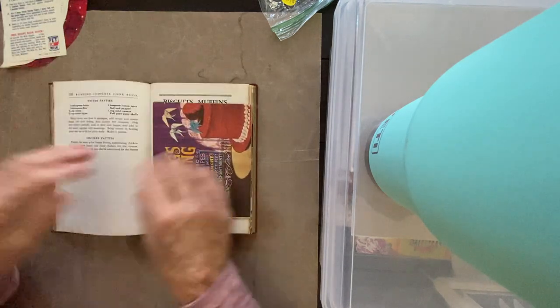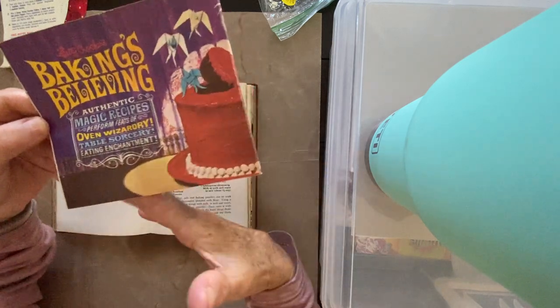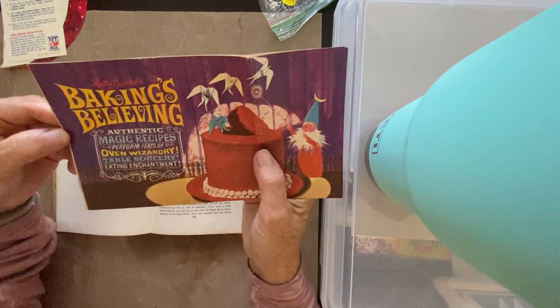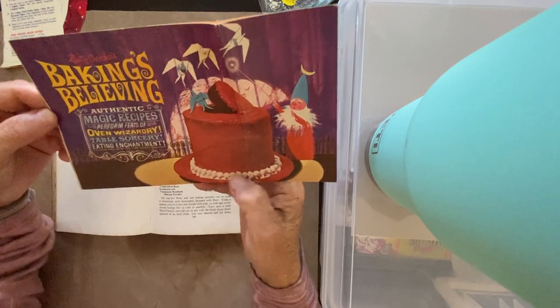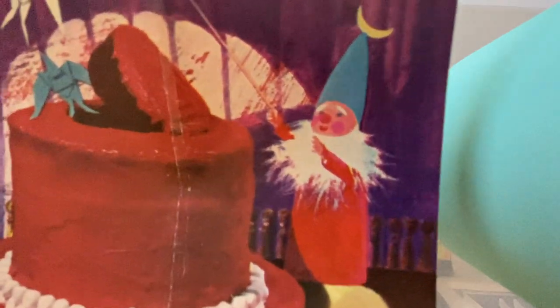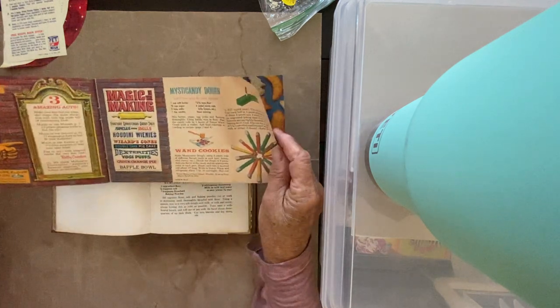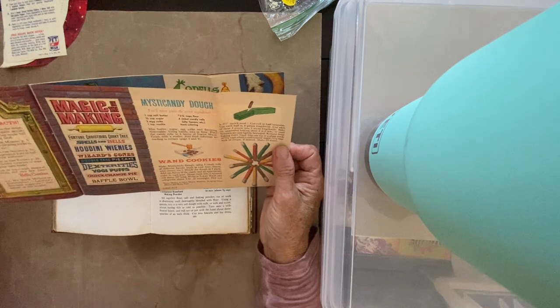Then, let's see, this Betty Crocker's Baking's Believing, authentic magic recipes, perform feats of oven wizardry, table sorcery, eating enchantment. And it's got like little gnomes. And this, trying to find a year.